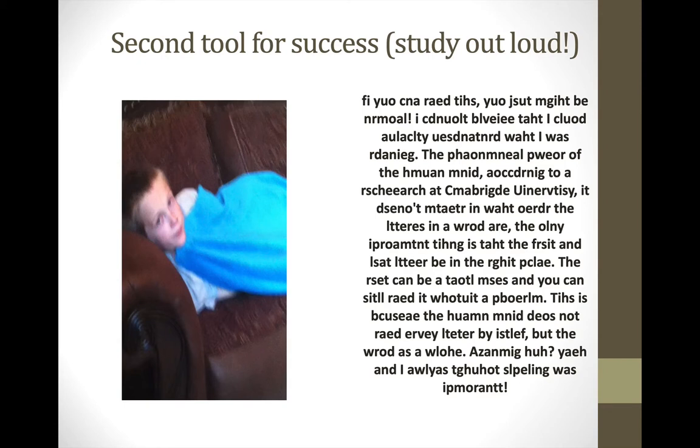Your brain will do the same thing with biology. And so one of the most important study tools I can give you is to study out loud. When you study out loud, research shows you're more likely to recognize these gaps in your understanding and less likely to fill them in with garbage.